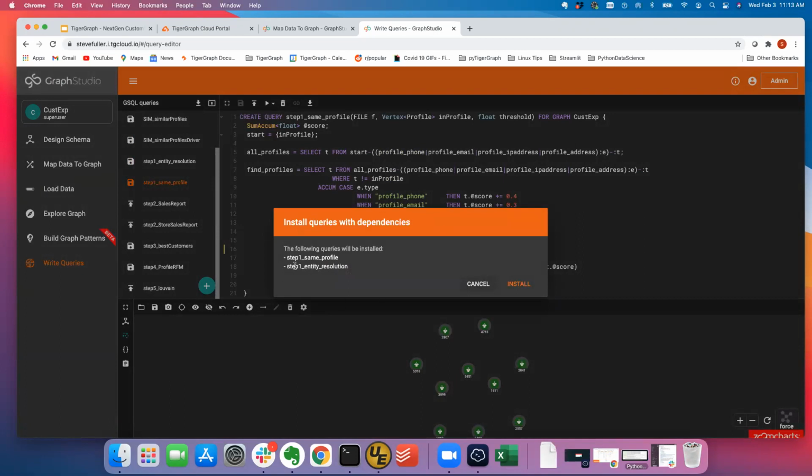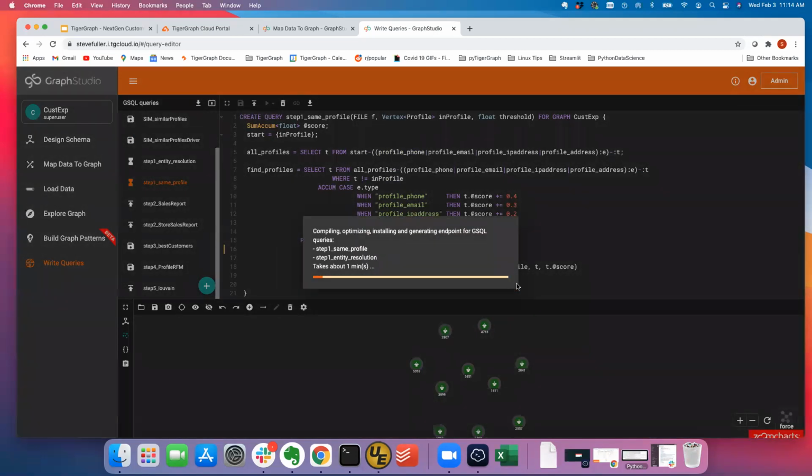It's smart enough to know that these two queries are connected. So if I compiled one, we need to compile the other. So now click Install. While this query is installing, I'm going to go through and review the data uploading part.